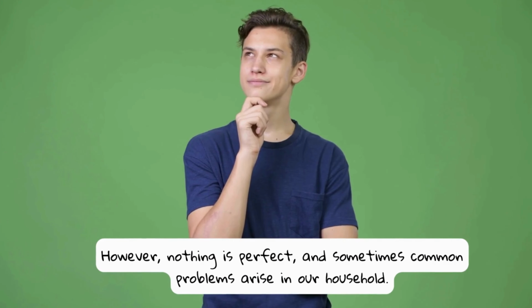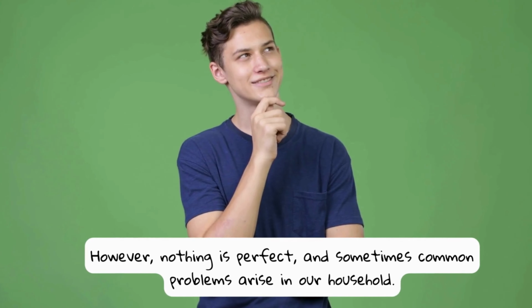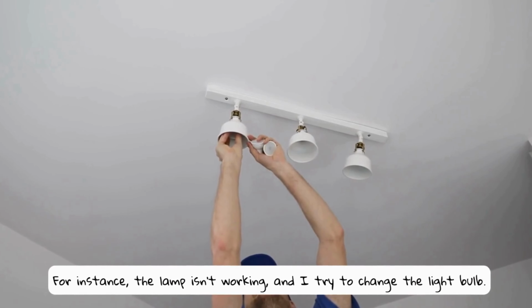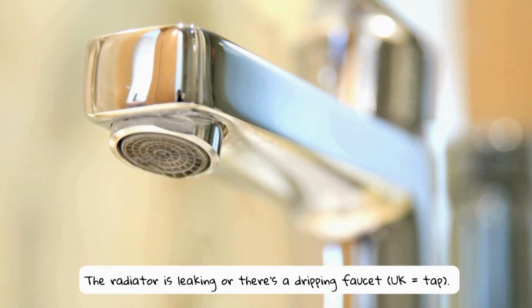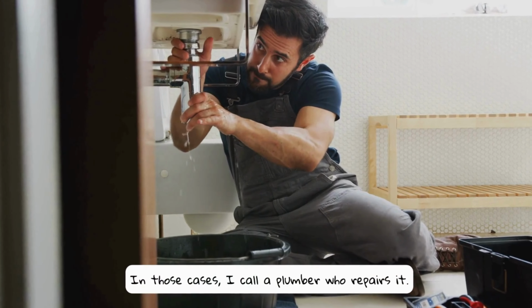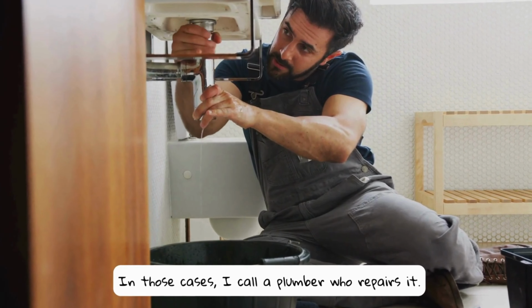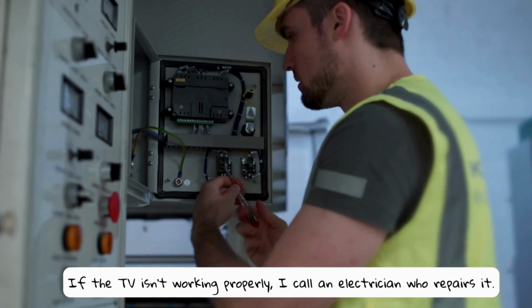However, nothing is perfect, and sometimes common problems arise in our household. For instance, the lamp isn't working and I try to change the light bulb. The radiator is leaking or there's a dripping faucet. In those cases, I call a plumber who repairs it. If the TV isn't working properly, I call an electrician who repairs it.